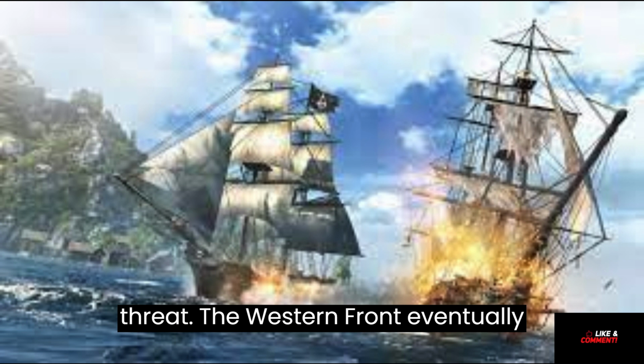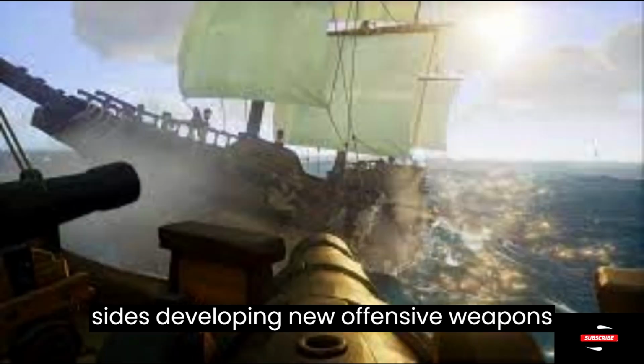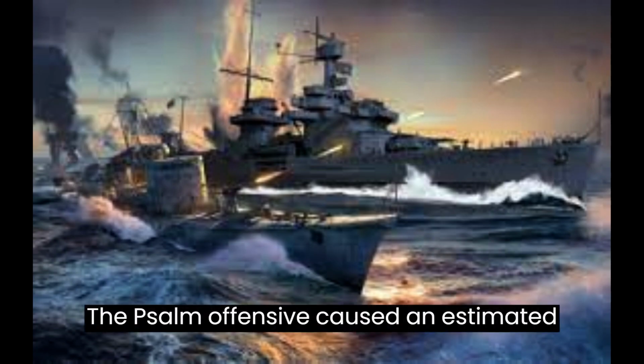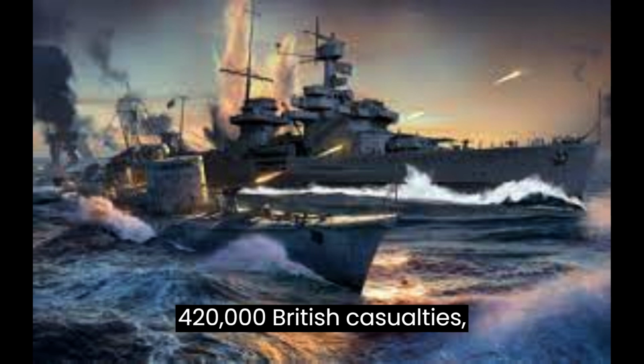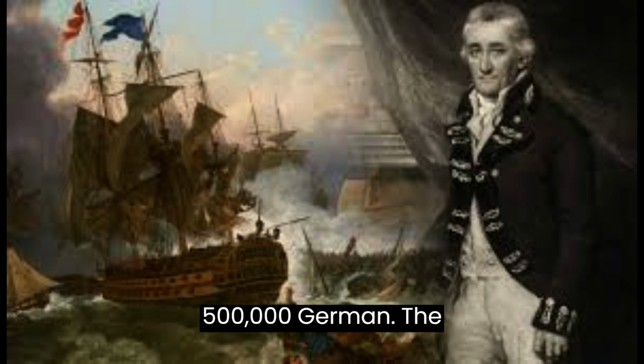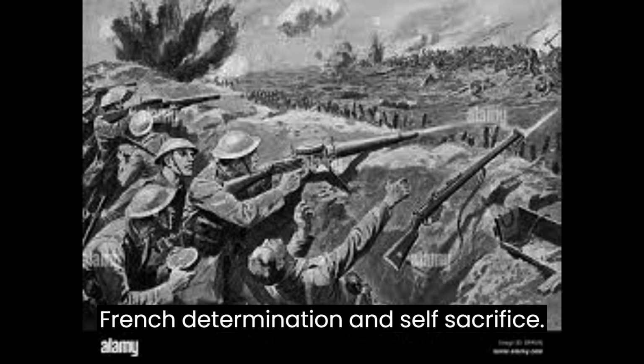The Western Front eventually became entrenched warfare, with both sides developing new offensive weapons such as gas warfare and tanks. The Somme offensive caused an estimated 420,000 British casualties, along with 200,000 French and 500,000 German. The Battle of Verdun became a symbol of French determination and self-sacrifice.